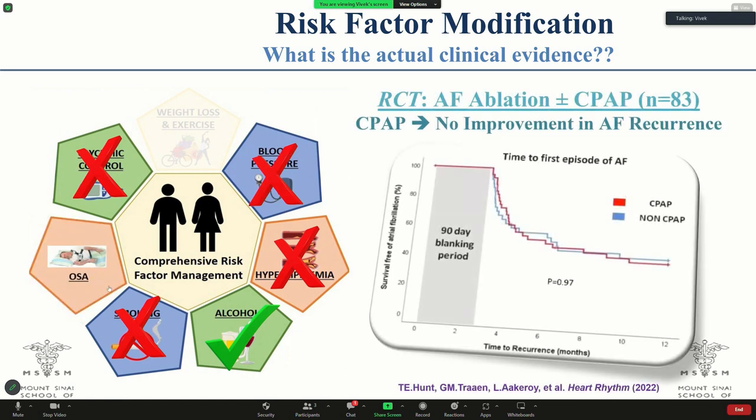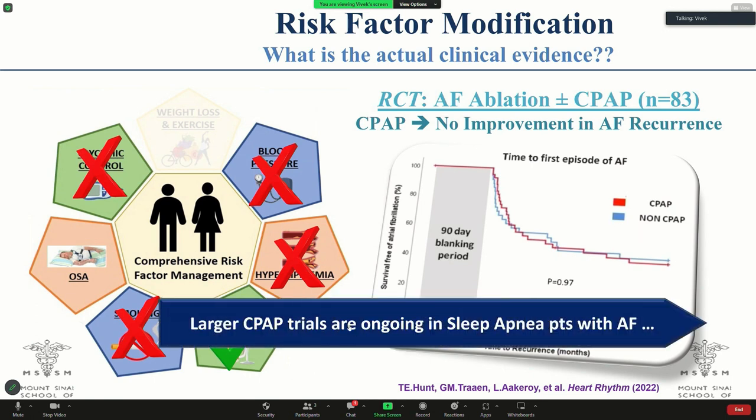What about sleep apnea? Well, I think you're aware of this. There's relatively little randomized data, and the only randomized data has been pretty negative. This is looking at CPAP in sleep apnea patients who are undergoing ablation. And whether you use CPAP before or after ablation, there was really no difference in AF recurrence. The same thing if you look at the AF burden. Now, we should note that larger CPAP trials are ongoing, so we should reserve final judgment until we see those.